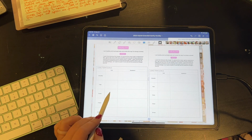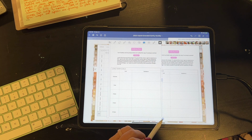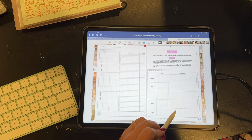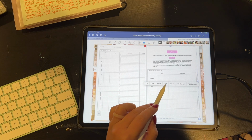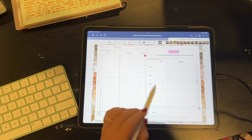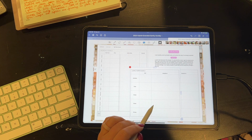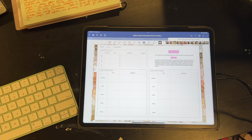I'm going to bring it into here. And I'm actually going to crop that. I'm going to take that out. Pretty darn close. Awesome.